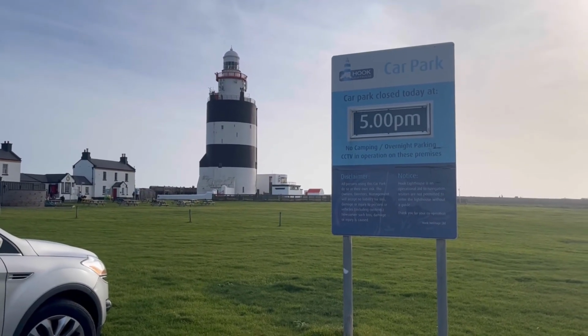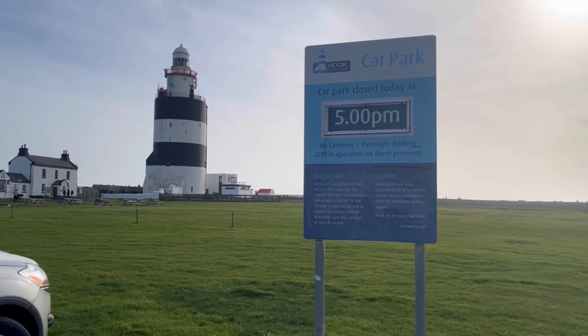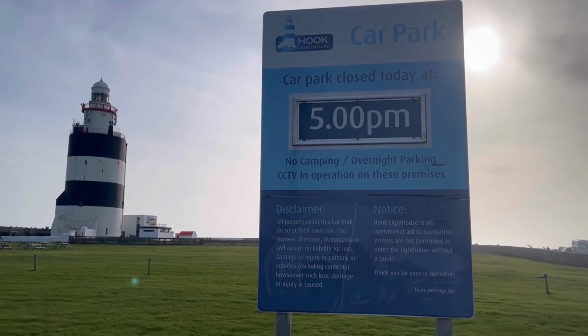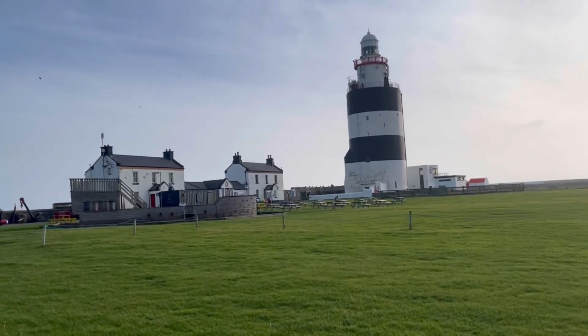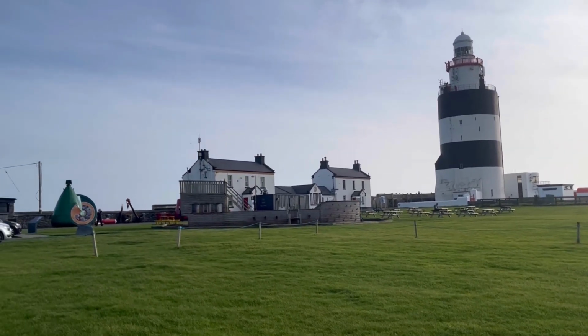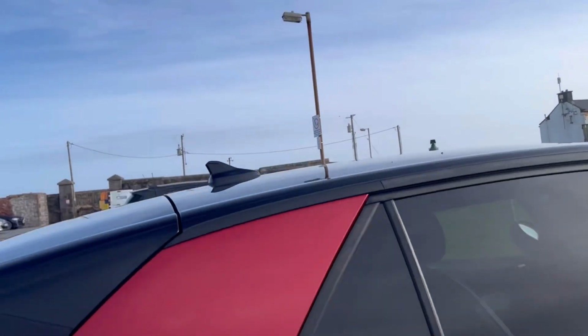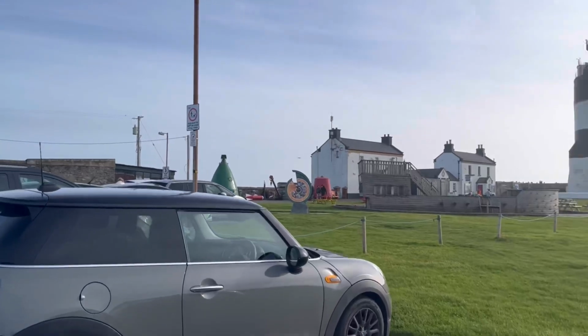Located at the tip of the Hook Peninsula, Hook Lighthouse has been guiding sailors safely along the treacherous coastline for over 800 years. The structure you see today was built in the early 13th century by the Knight William Marshall.